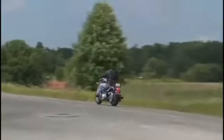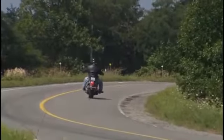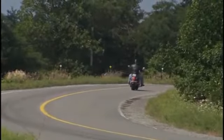V-twin cruiser riders like to hear the engine, let it rumble, if you will. What's the bike do for you in terms of sound? It's actually very quiet for such a big bike, and those are factory stock exhausts on that. If I had the bike, I would probably make a couple of changes, but you don't really hear it much at all. It's actually a very quiet motorcycle.